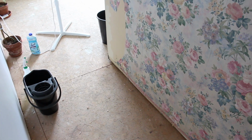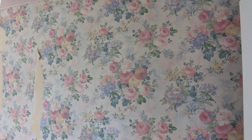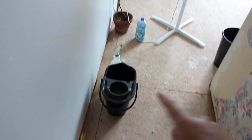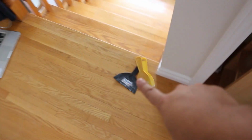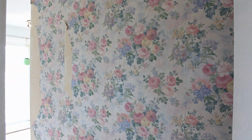I know. So for day two, I am going to work on this wonderful wallpaper. It is beautiful, but it's just not my style. And I am going to try to take it off with a spray, with warm water and a spatula, just to kind of chip it off, I guess. And I have the hot water in there. There's my spray. And then I'll be using these guys to help me scrape it off. So we'll see how that goes. I'm not a fan of wallpaper, but gotta do what you gotta do.